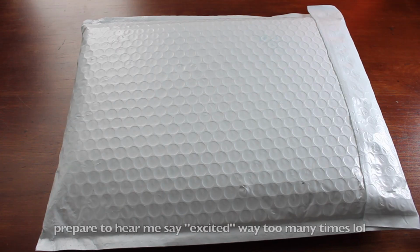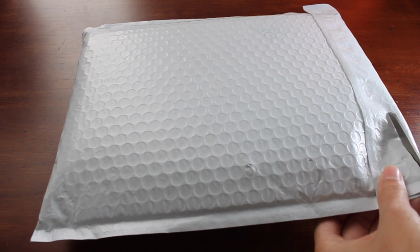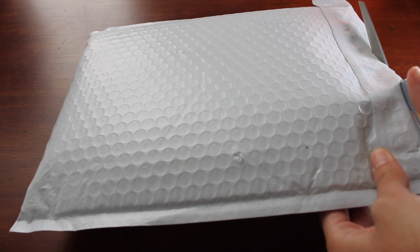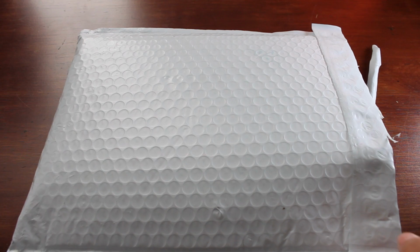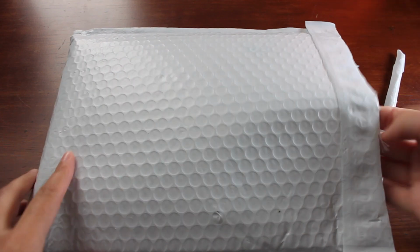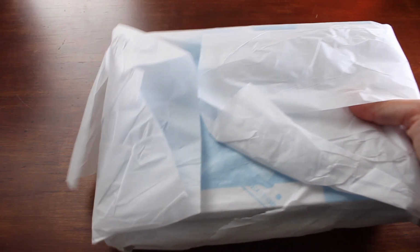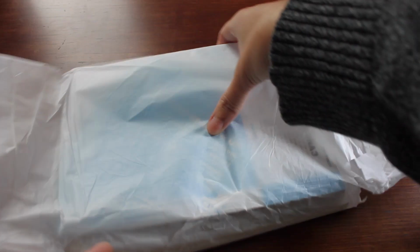All right, I'm really excited to open this package. I got some used manga, and I love getting manga in stores, but there's something about getting manga online. First of all, it's cheaper, but you get a package delivered to your house, and it's such a great feeling to get home and there's a package waiting for you. I should have two volumes that I got, and these are secondhand, so I got them at a great price. Let's see.